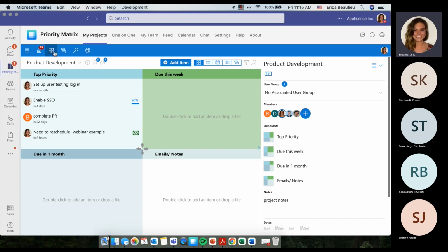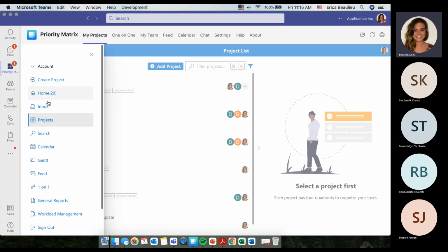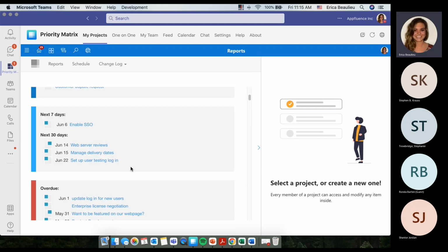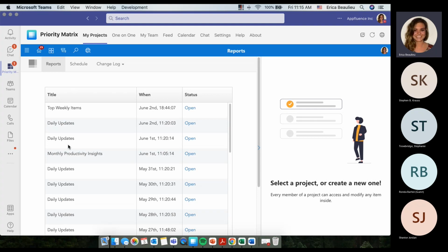So I'll go back to the main home view, the main project view here. As we saw in the screenshots, you can click on the 4 lines in the top left corner, and then you can go to General Reports. I mentioned this, but I'll highlight it again, which is the daily update here. If I open this, it's exactly the same information as the one that you will get emailed to you. So it's available in both places.